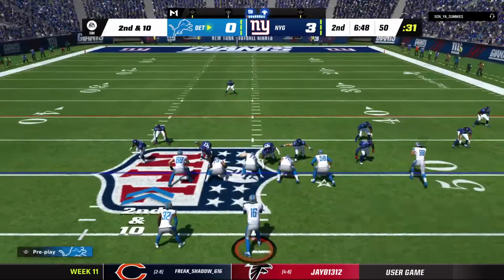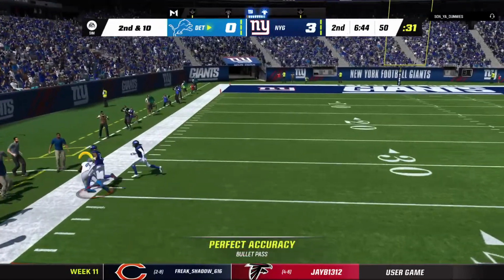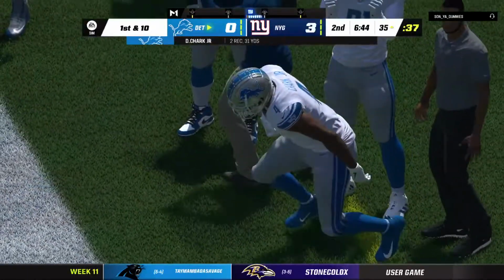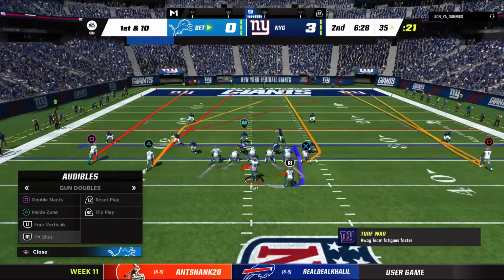That leads to a 2nd and 10. From the 50, it's Goff. Toward the sideline, and look at that catch. Dragging the toes, and that's going to be a 1st down. Well done. A solid gain of 15 yards, and the sticks move.